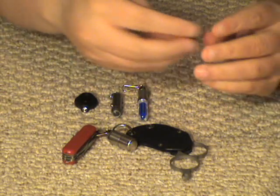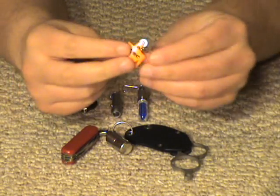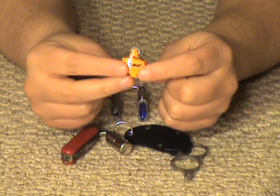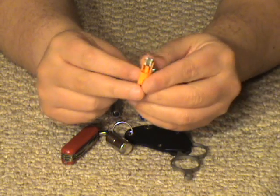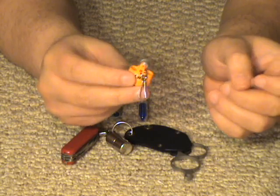And speaking of light and lighters, if you don't want to spring for the Peapod lighter, you can just make your own fire starter. This is made from the top of a Bic lighter. It's modeled after the Army Ranger Rick. I don't know if you guys know him, but he's a former Ranger that has a lot of survival stuff on his site. And I saw something like this there, so I copied it.